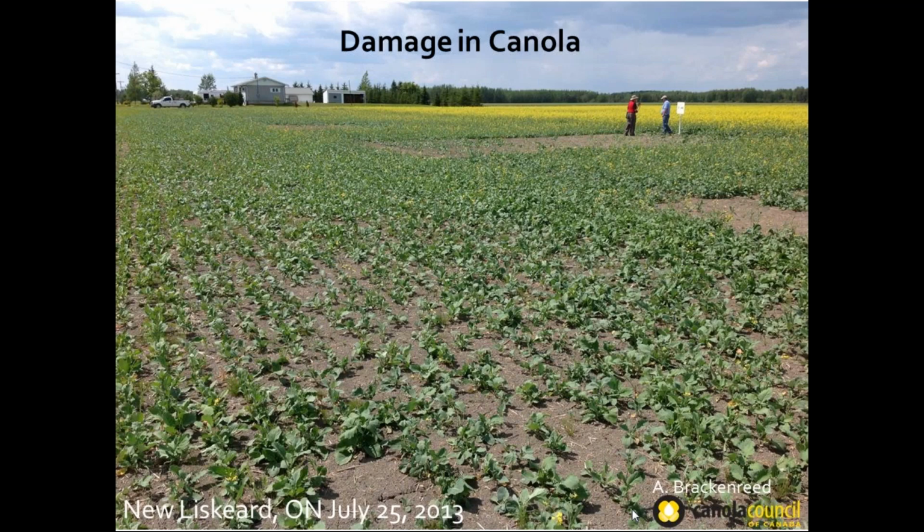Now swede midge populations in this New Liskeard region actually became so high that the local canola growing group asked for a 3-year voluntary moratorium on canola production to try and reduce the level of swede midge populations. Canola production has resumed in this region, and they can produce canola with decent yields now.